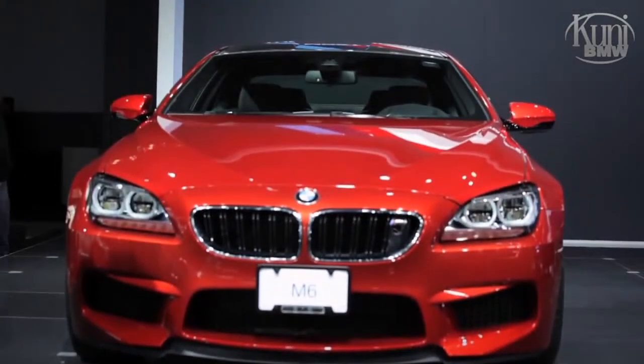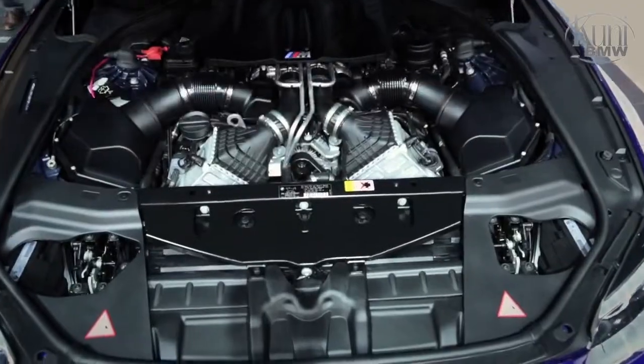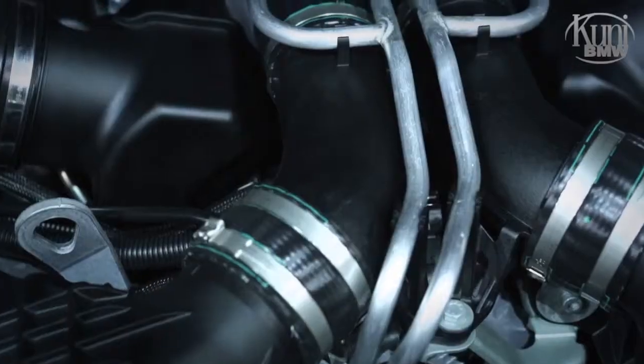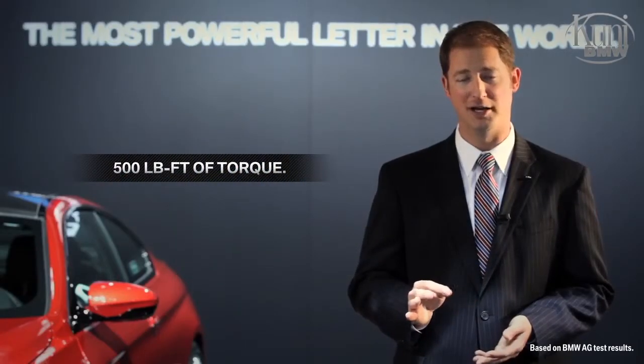The new M6 Coupe and Convertible is the centerpiece of BMW M's lineup in 2012. Positioned at the top of the BMW M lineup, BMW M provides the single most powerful V8 engine BMW's ever built for the street. For the new M5, M6 Coupe, and M6 Convertible, all three models use the exact same powertrain. It's a 4.4-liter all-aluminum V8, 560 horsepower, 500 pound-feet of torque virtually all the time.